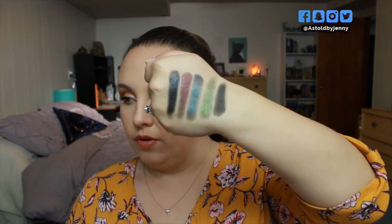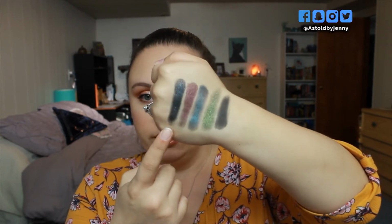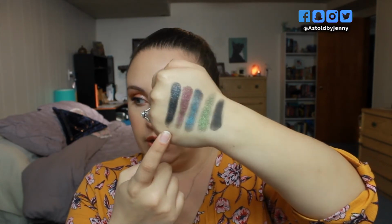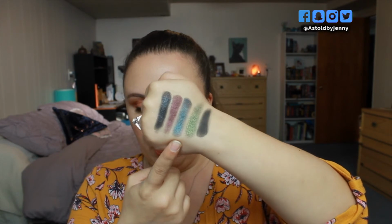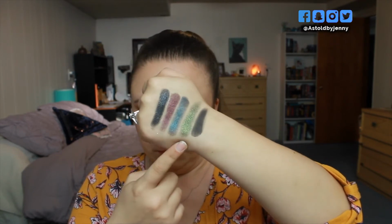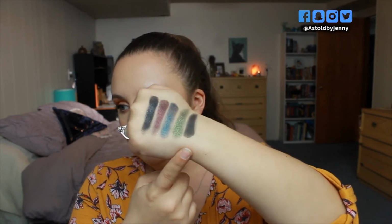Now we are on to the final row. This first one is Revenge, which is almost like a black with some shimmer in it, like a matte black with shimmer. Then we have Sing, Jetsam, Facile, and 101. Now these first 3 are pretty dry and a little bit flaky, so that's kind of sad, but we'll see how that works.